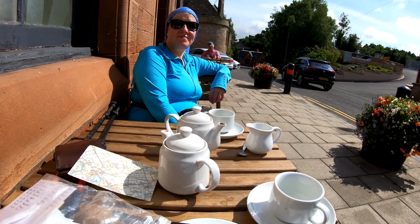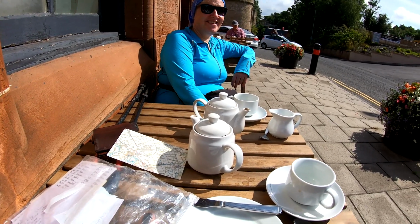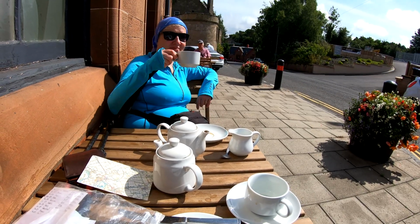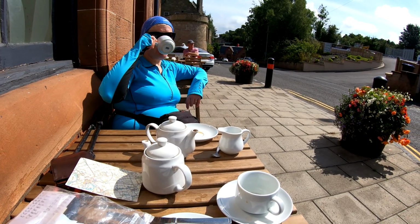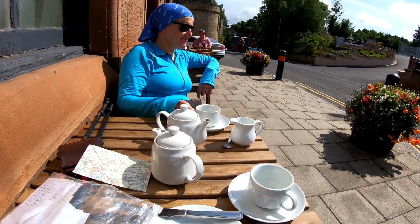We couldn't resist Karen's Tea Room at Newton St Boswell's. It was just too good to pass. So a glorious cup of tea in the sunshine for us hardened backpackers. Living the life, I tell you.